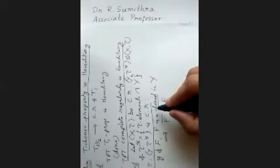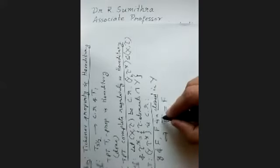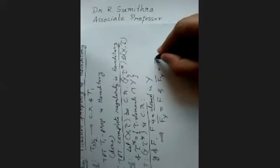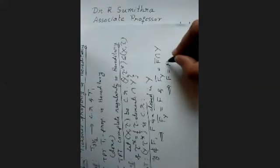Now since there are two topologies here, tau star and tau, let us denote this as tau star bar. I'm writing capital Y bar, meaning the closure with respect to tau star. So this is equal to F. And by relative topology, the tau star closure is equal to the tau closure intersection Y. And this is nothing but F itself. So F equal to F bar intersection Y.